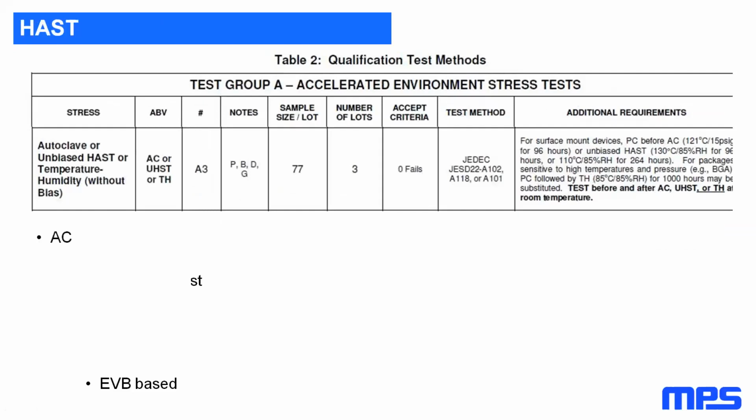Autoclave and HAST will give us an accelerated test for humidity and environment. Autoclave would be 121 degrees C, at 15 psi, 2 atmospheres, for 96 hours. Unbiased HAST would be 130 degrees C at 85% relative humidity.